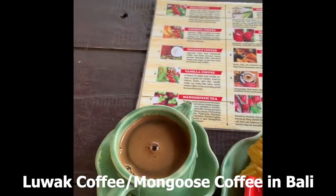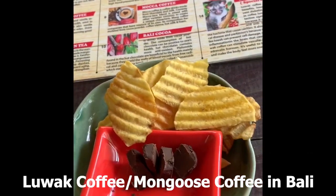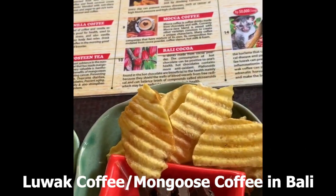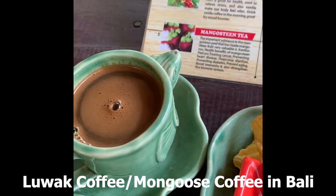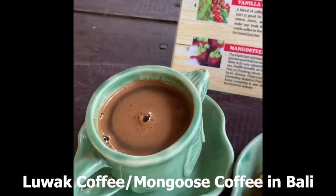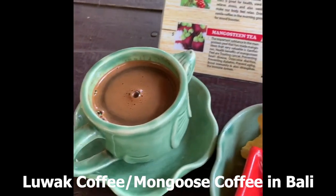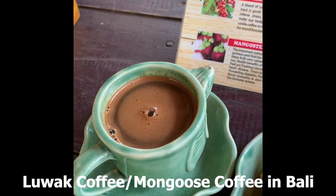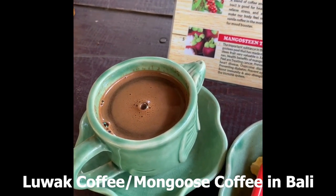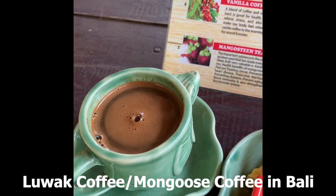What I have in front of me is the Luwak coffee, which I was talking about. There's the dark chocolate and also the Balinese sweet potato chips. Now, let me give you a brief on what the benefits of Luwak coffee are. Luwak coffee has many health benefits. It's a coffee that helps you prevent diabetes. The coffee content in coffee Luwak can provide protection against mouth and teeth because it contains antibacterial and anti-sticking properties which can prevent the bacteria that causes cavities.